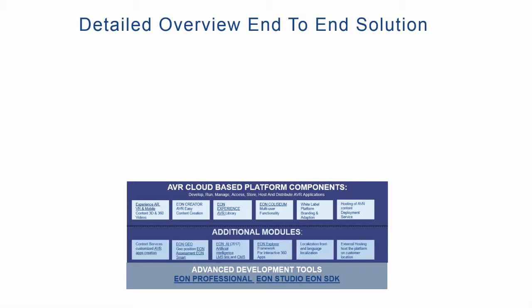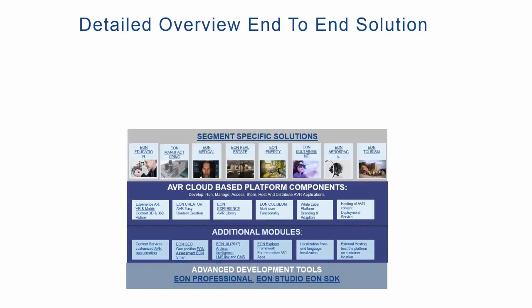There's a number of additional modules like geophysical, artificial intelligence, LMS link, CMS, etc. that can be added, but this is an add-on service compared to the base offering. We also have many segment-specific solutions. Since the topic today is energy, we'll focus on a number of case studies in the energy sector, but this outlines the areas that we are active within and developing applications in.